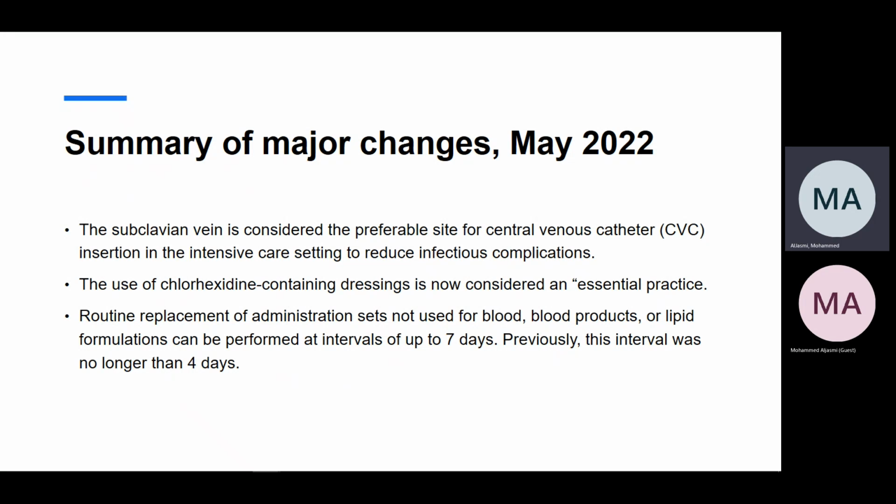And routine replacement of administration sets not used for blood or blood products, so liquid formulation can be extended for an interval of 7 days, and that's the one was in 2014. Every 4 days you have to change.